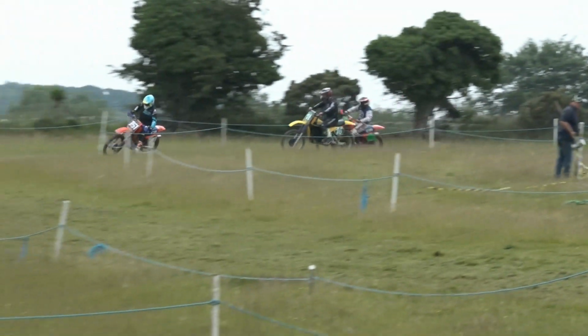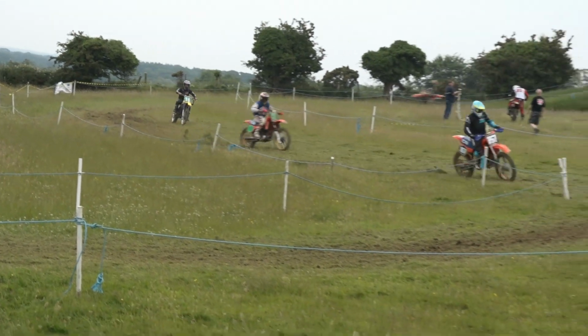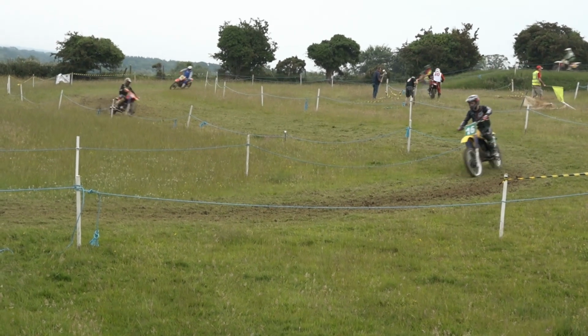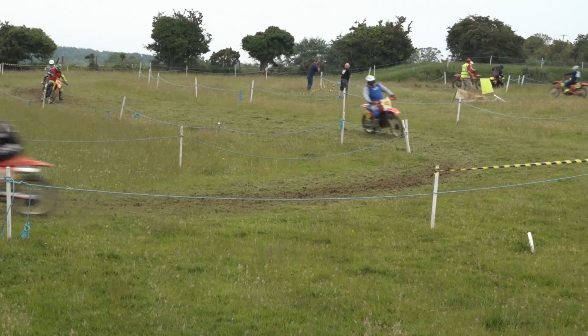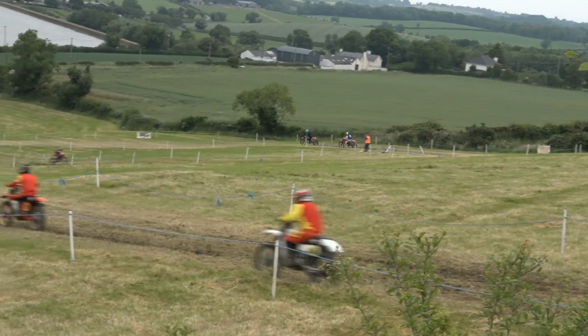So with just slightly less than half a lap to go, it's still number 151, John Stokes, who leads. The man with no numbers, Lee Rook, in second position, and it's still Luke Stockdale here just going through in third, and it's Raymond Cromie currently in fourth.